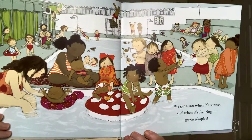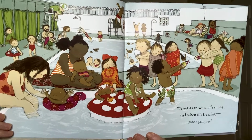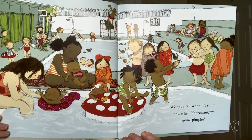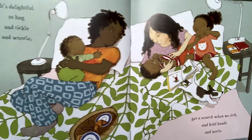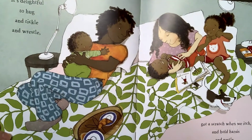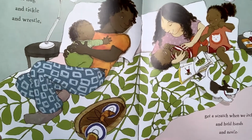We get a tan when it's sunny, and when it's freezing, goose pimples. It's delightful to hug and tickle and wrestle, get a scratch when we itch, and hold hands and nestle.